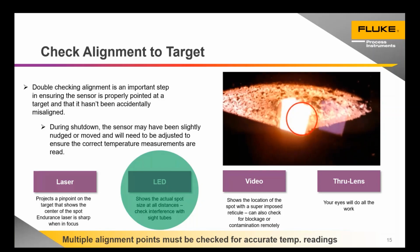Then we have the LED sighting, and the advantage of that is that you're shown the spot size at all distances, and that can be, depending on the setting of the focus, very useful with sighting tubes or any other restriction in the optical path, because it really shows you the spot size at all distances.